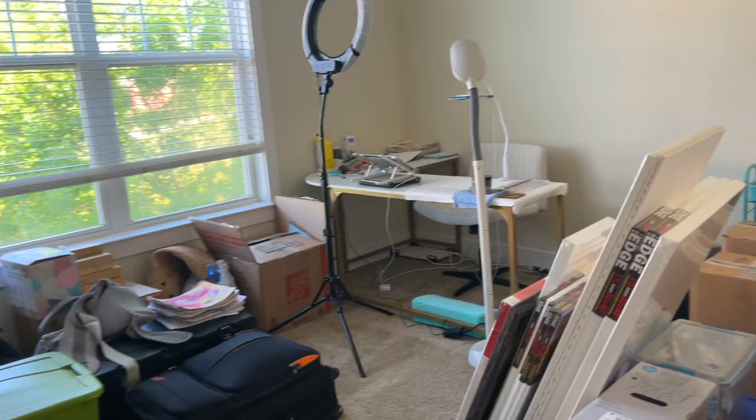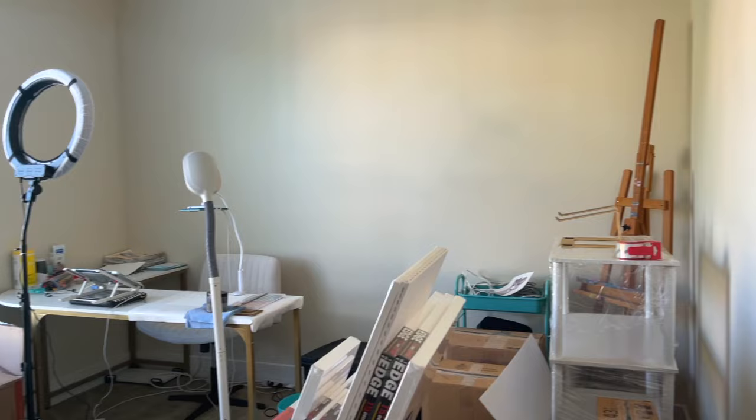Hello, so it's been a week since we've moved and I am getting ready to start working on my art studio. I really love this space. It is large, it's more spacious. I love the windows, I love the blinds, I love the lighting that I get, especially in the late afternoon.